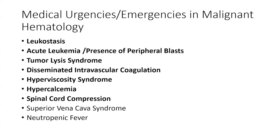So these are some of the emergencies that I was going to touch on. The first one is leukostasis, which means lots of white blood cells. Talk a little bit about acute leukemia and some of the complications that we see in these patients, tumor lysis syndrome and DIC. We'll touch a little bit upon hyperviscosity syndromes and hypercalcemia. I was going to talk about spinal cord compression, but I think we're going to leave that alone.